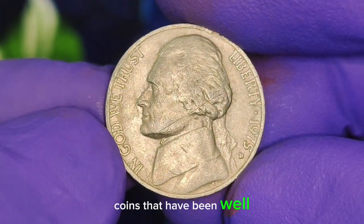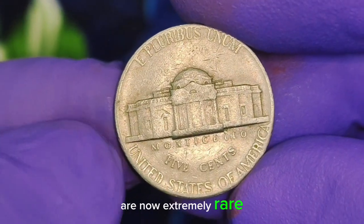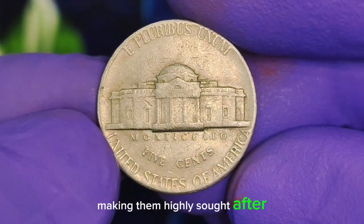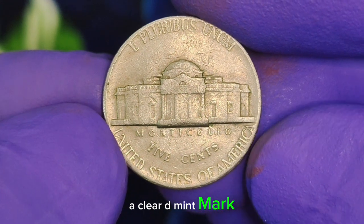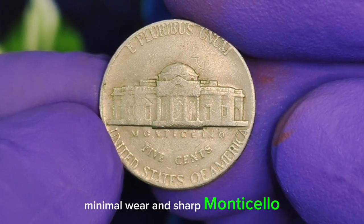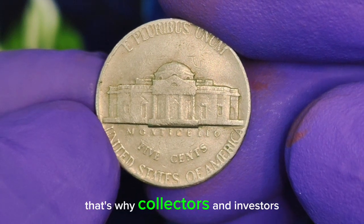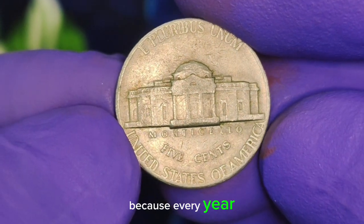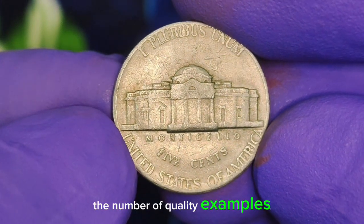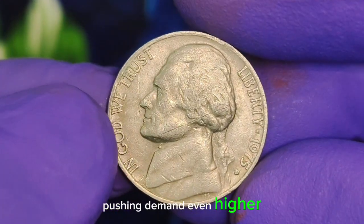Coins that have been well cared for or stored in protective conditions are now extremely rare, making them highly sought after. A coin from 1975 with a clear D mint mark, minimal wear, and sharp Monticello detail is like finding treasure. That's why collectors and investors are paying attention, because every year the number of quality examples available continues to shrink, pushing demand even higher.